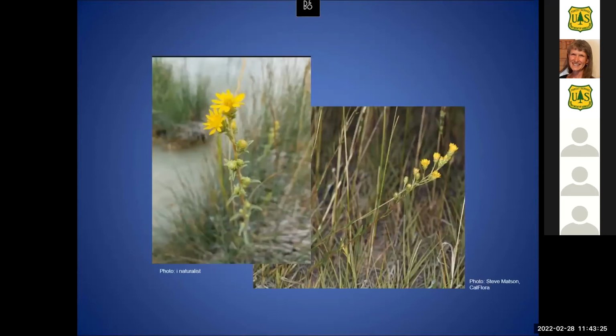Next. So this is a photo of it. It's got a very tightly held flower on the stem coming up. Next.